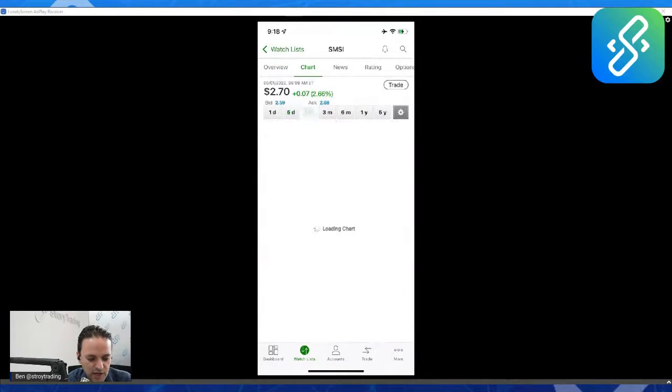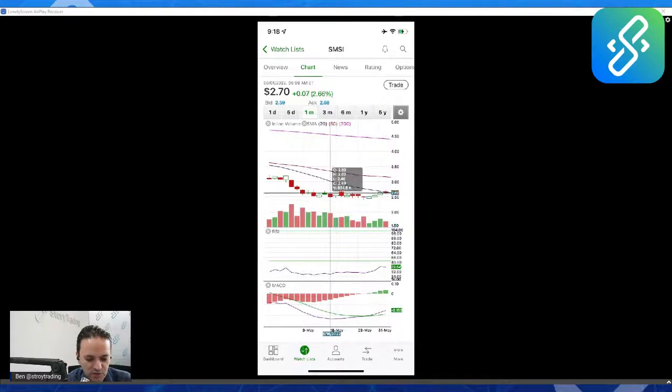SMSI, as I pointed out yesterday, flirted with this 20 DMA. It was a little bit early, I guess. But if markets continue to do well, I could see this having a swing kind of move over a multi-day or multi-week period to the 50 DMA at 3.13. Actually, I was hoping for a quick move, like in a couple of days, if it breaks that 20, and maybe that's still coming.